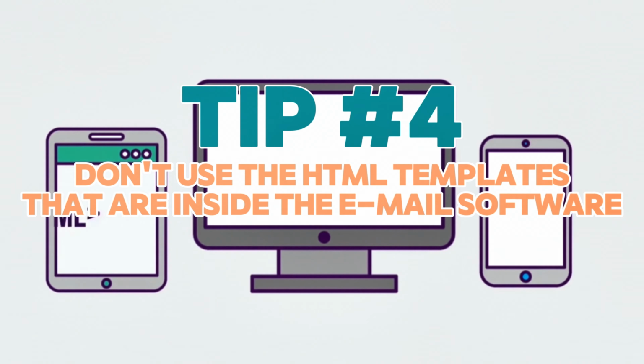You don't want to derail your efforts by misaligning your subject line to your body. Tip number 4, don't use the HTML templates that are inside of the email softwares. Like, just don't use those.